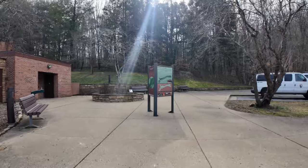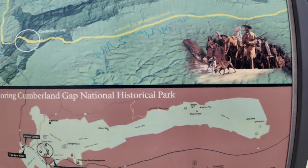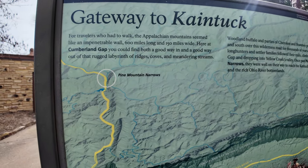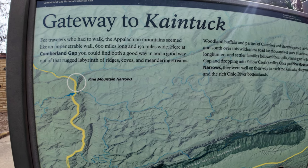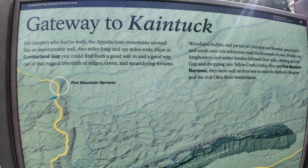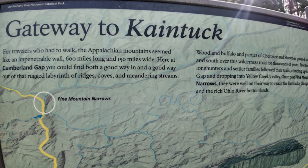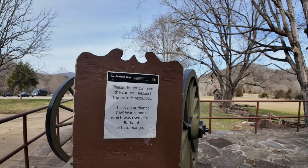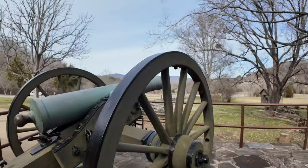Gateway to Kentucky, exploring Cumberland Gap National Historic Park. Why is it spelled like that? Gateway to Kentuck. For travelers who had to walk, the Appalachian Mountains seemed like an impenetrable wall, 600 miles long and 150 miles wide. Here at Cumberland Gap, you could find both a good way in and a good way out. Here's the cannon. Let's see what it says here. This is an authentic Civil War cannon, which was used at the Battle of Chickamauga.